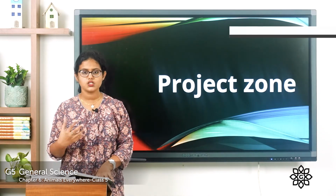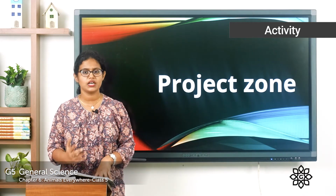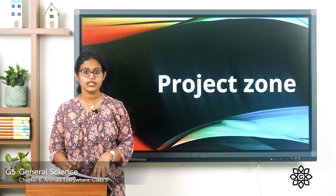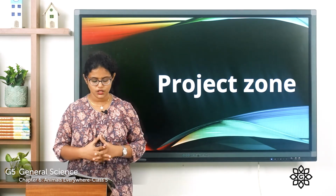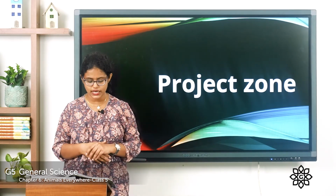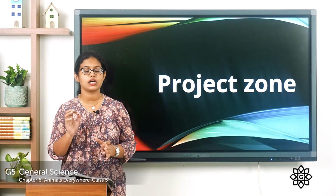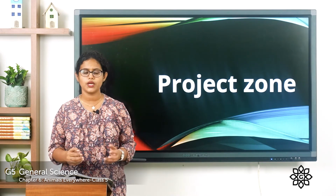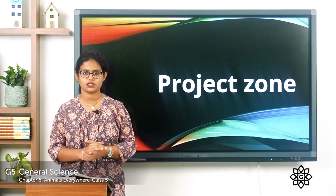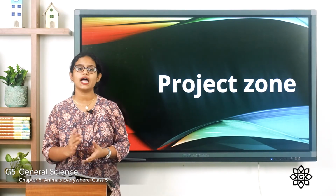What you have to do here is, we all know there are different types of habitats like desert, polar region, grasslands, etc. So you can select any habitat. Then you have to design an imaginary animal that is suited to live in that environment. For example, if you are choosing the habitat as desert, you have to create an imaginary animal that lives in desert, and you have to give a name to that. Then you have to list the three features that help it to live in that environment.